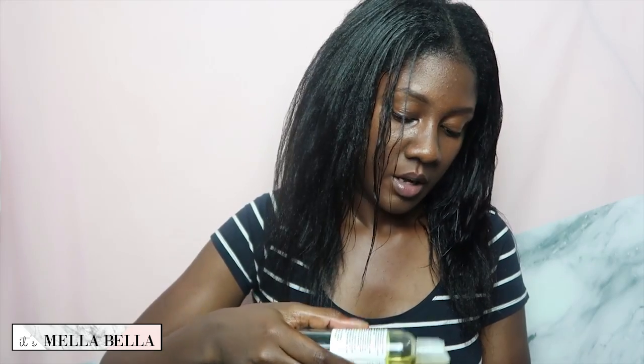Alright guys, now that I've moisturized my entire head, I'm going to go ahead and seal with my oil. Now some people like to run this along the entire length of their hair, but I don't have a problem with retaining moisture throughout the length of my hair, mainly my ends. So I'm going to focus this mainly on my ends.